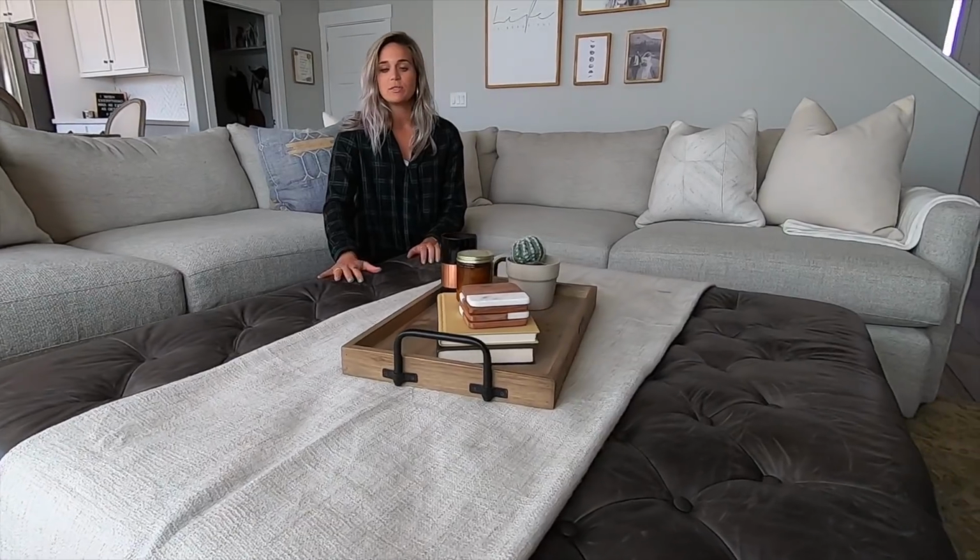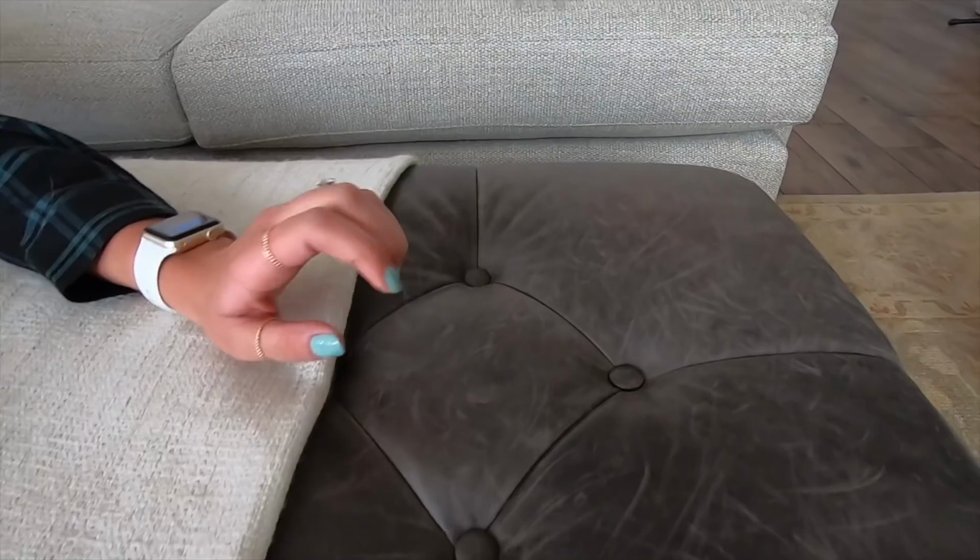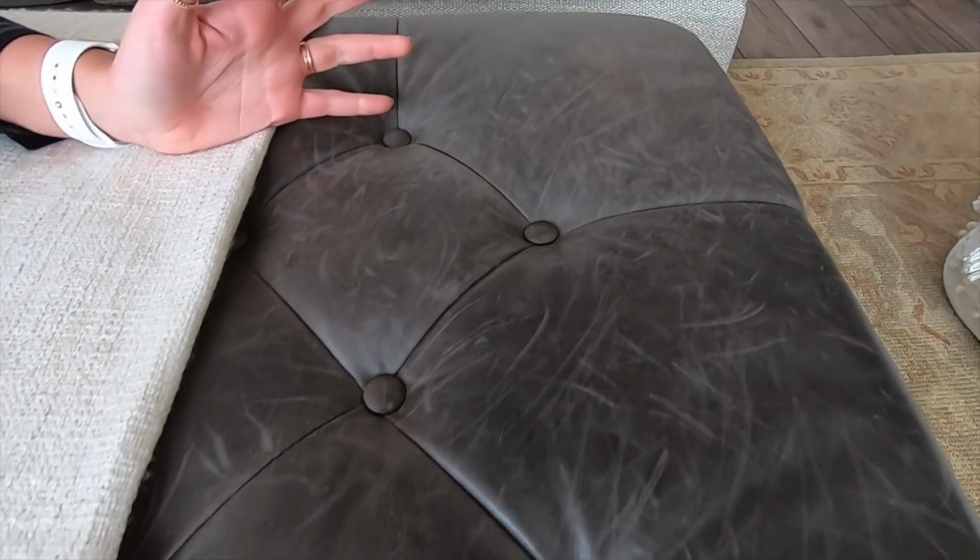The other good choice was, Chelle, tell me about this ottoman. This ottoman was one thing that Daniel insisted on. We absolutely love it. And as you can see, Lewis scratched it up, but I actually kind of like the wear and tear that it gets. I'm kind of weird like that. I like leather with character. So I'm kind of glad that Lou gets to scratch it up.